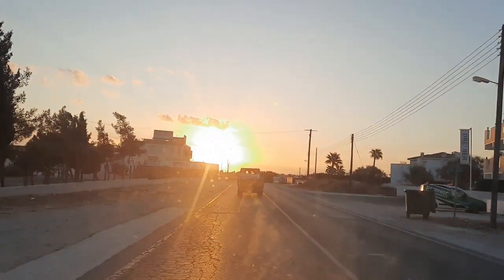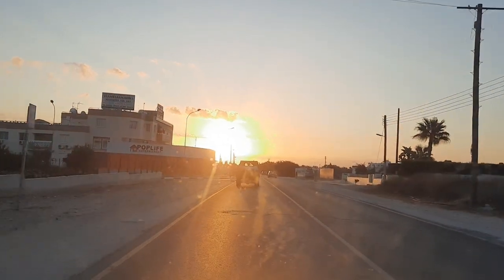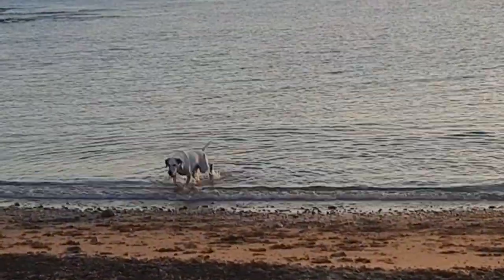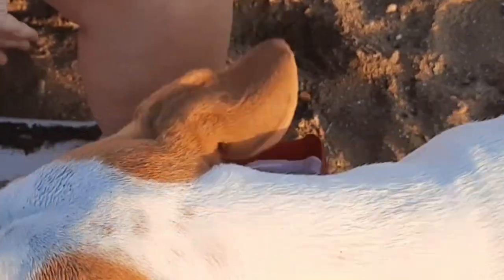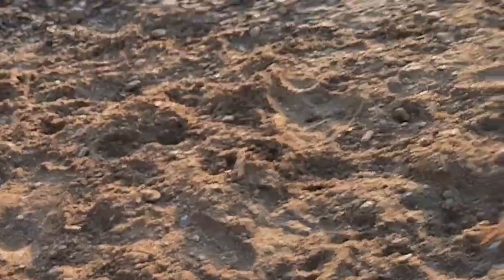Today to meet Jan and Woody to have a splash around in the sea at the dog beach. We are in the doggy beach. Come on in, Woody. Come on. Oh look, he's been for a swim. Hello, say hello. Let's get the ball. Woody.